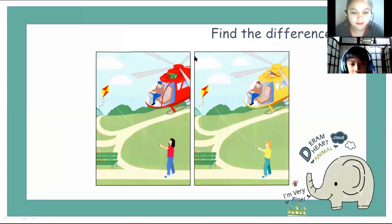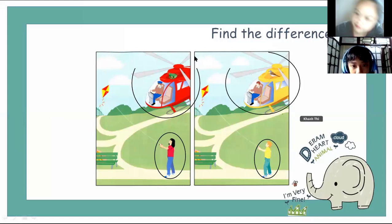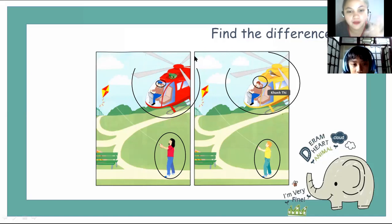This is a girl and this is a boy. All right, 1 point. This is a red helicopter and this is a yellow helicopter. Very good, 2 points. A man in the helicopter. This one wears a hat and this is not. Yes, it has no hat. 3 points. Very good.